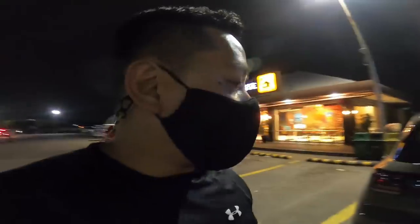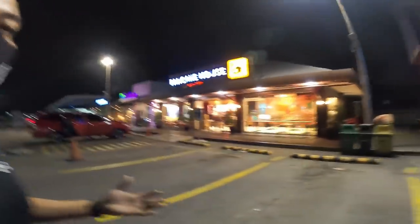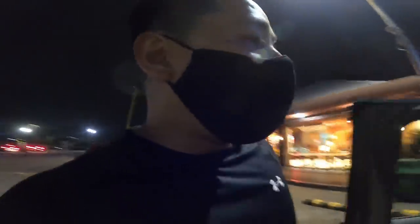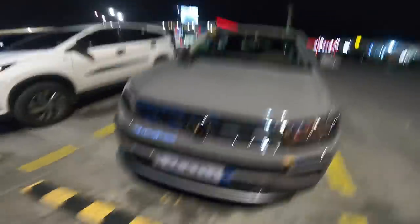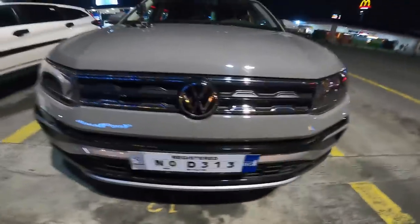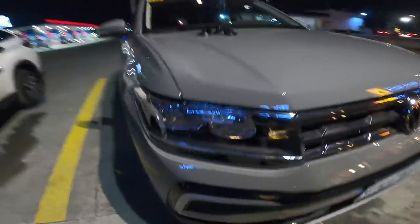So right now, we are here at Petron along SLEX. And just like what I said kanina, we're going to give you an impression of how the Volkswagen T-Cross looks like when it's actually parked. And let's have all the lights turned on para ma-appreciate natin. So, yan. If you look at it, there you go. That's the front of the T-Cross.